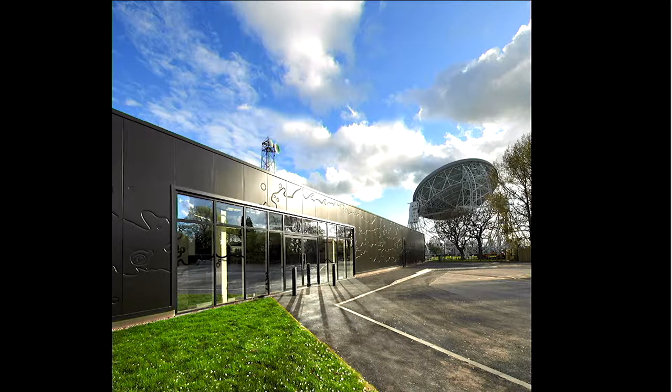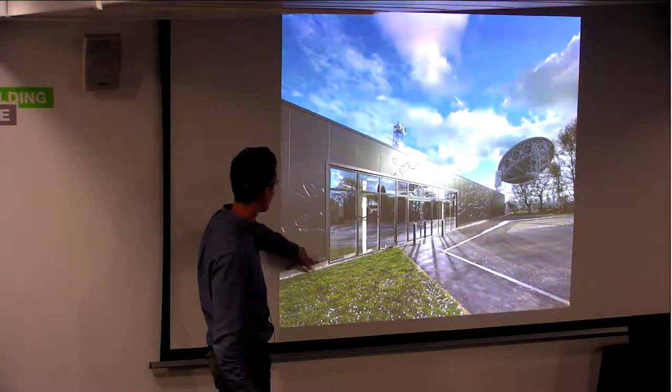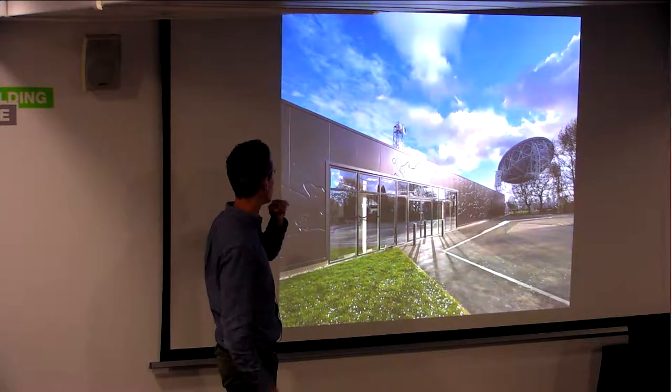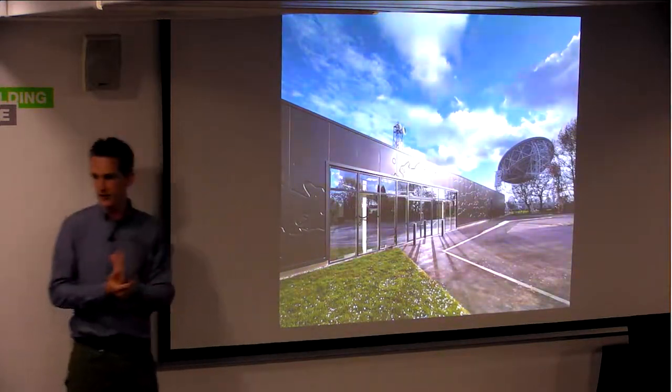And coincidentally, I went to the Jodrell Bank Visitor Centre, which is a Trimo scheme, by Feilden Clegg Bradley, as it happens. I went with my kids, and it was a really interesting, fascinating place. But they had this very simple black box, and I was really interested to see what it was. It's a composite panel with steel on the outside. And I picked up the phone to Ron Fitch, and we started to look at what this system was. It was a really interesting system.